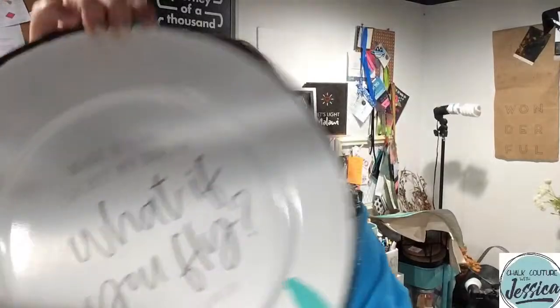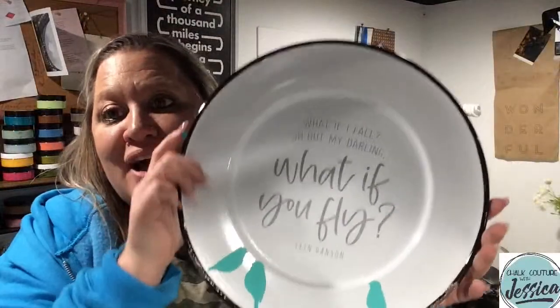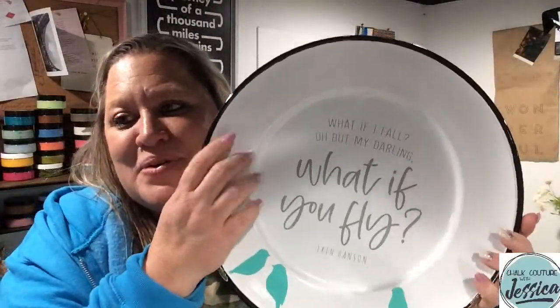Kind of surprised you didn't put a blue bird on there to match the blue border. Oh, it's a black border. But you know what? I wanted to use the colors that came in the Club Couture this month. That's why I did that, Roxanne.